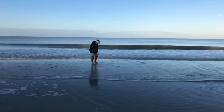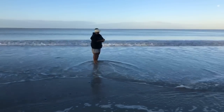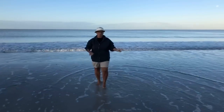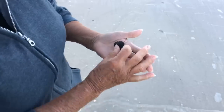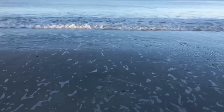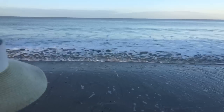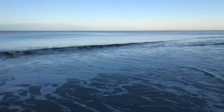What are you finding out there? Nothing. This would have been a beautiful one. If it was a shark's tooth, yeah. But look at that shape. I know, it's so deceiving. That would have been a really big one. It would have been. Oh well, back to the water.